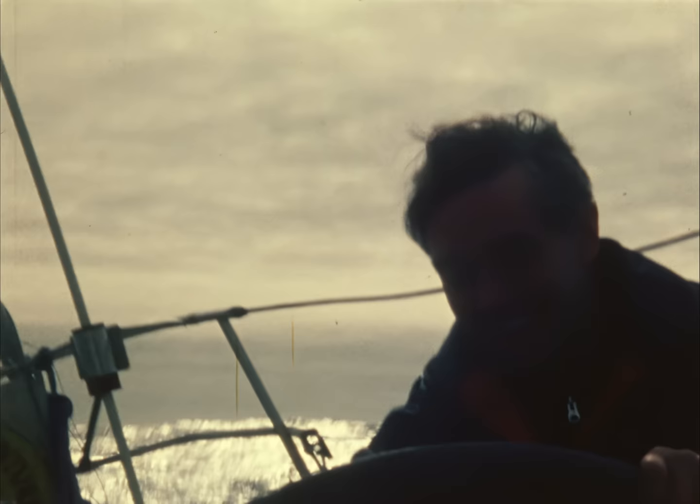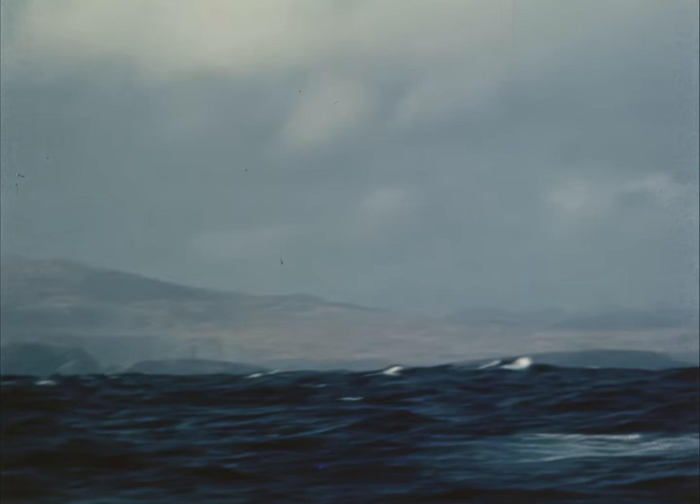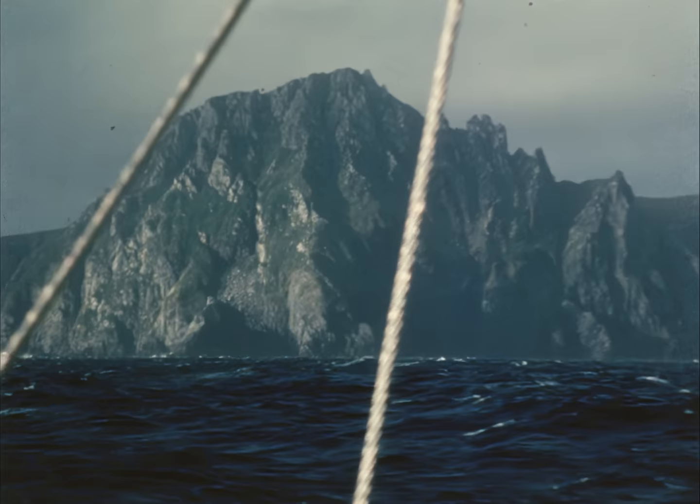Ahead of them lies the southernmost tip of America, the legendary Cape Horn. A wild, isolated promontory of massive rock jutting far out into the roaring 40s and deflecting their fury into some of the world's most treacherous seas.